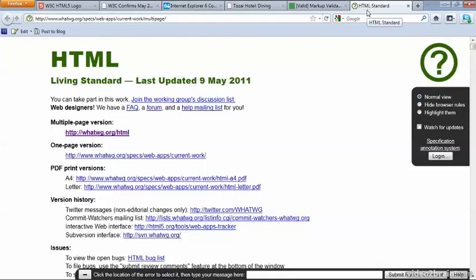Work on the HTML5 specification is being driven by the Web Hypertext Application Technology Working Group, working in conjunction with the W3C. The version of the specification on the working group's website calls it a living standard. That's intended to send the message that HTML is evolving and will continue to do so. There's no point in waiting for a magic moment to start using HTML5. That moment is now.